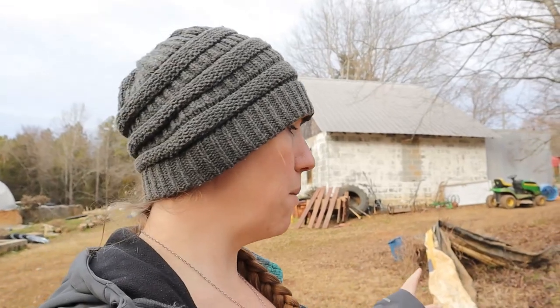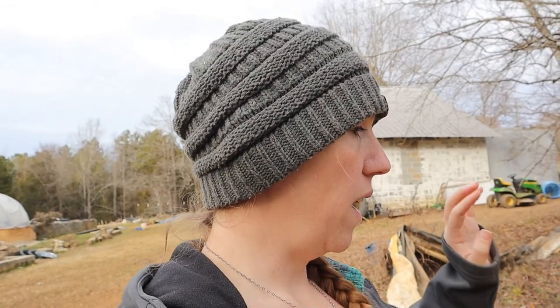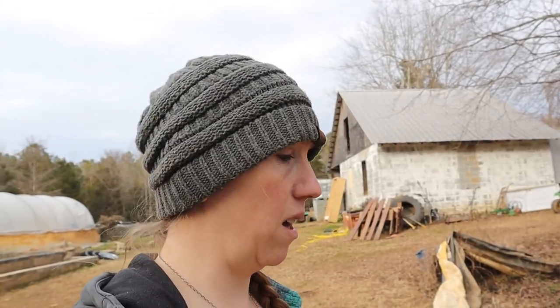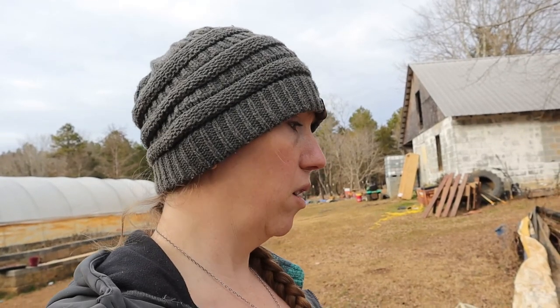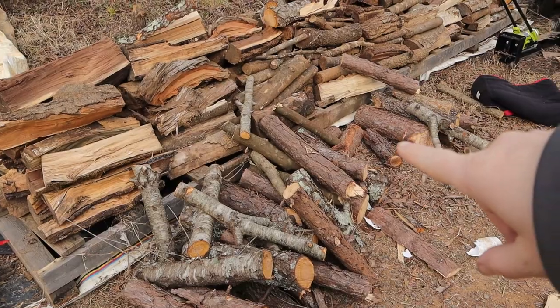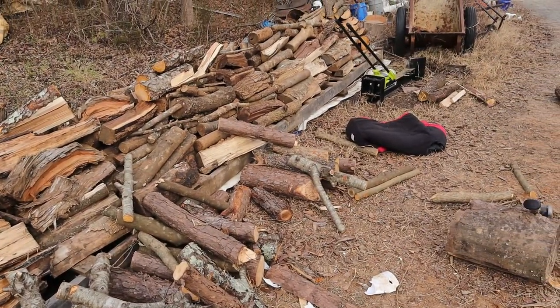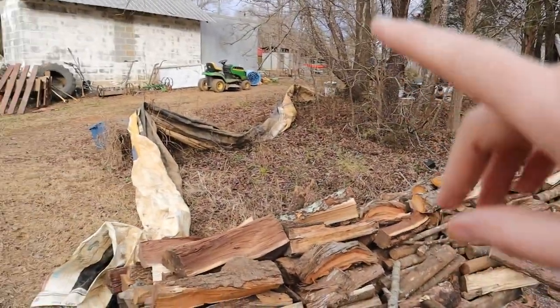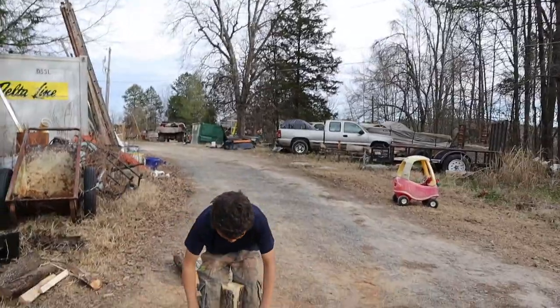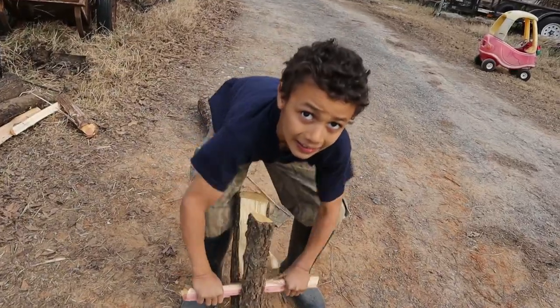Okay, Josiah, since some of these pieces are too long to go on the wood splitter, and right now I just can't split anymore with the maul, what we're gonna do is take all these pieces right here and stack them up really good. And then we're gonna take our tarp and put it over the top. Think you can hang with me a little while longer and do that? Yep.